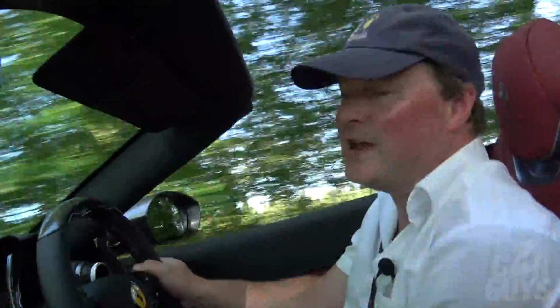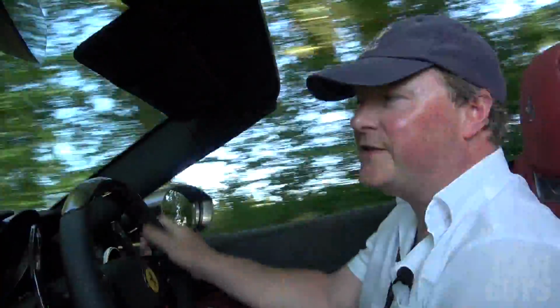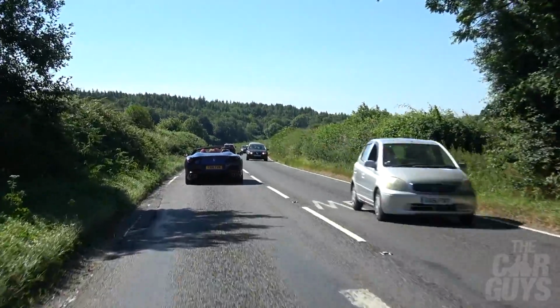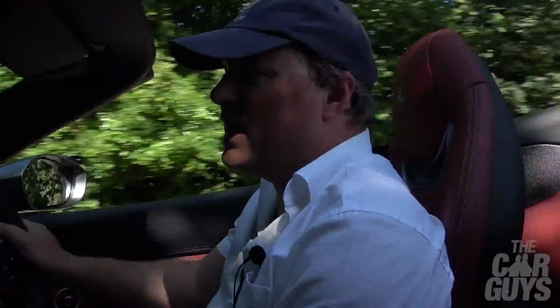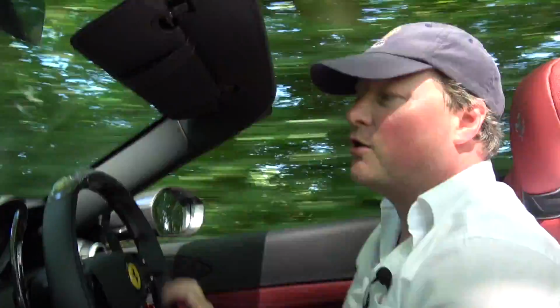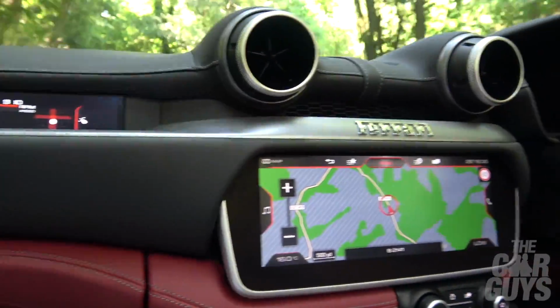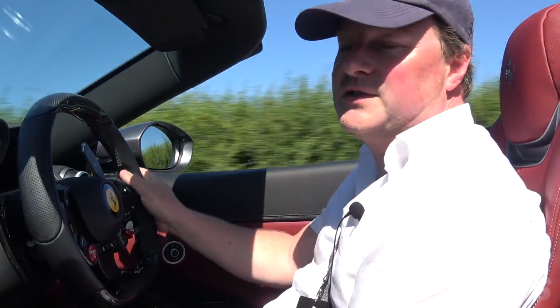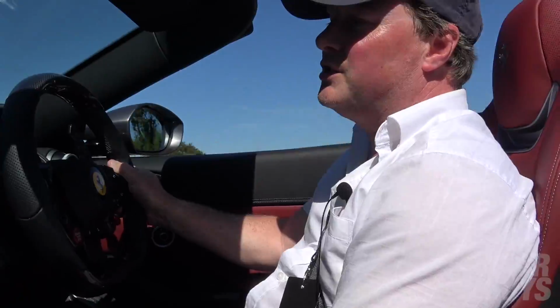It's not a particularly great sounding car, I have to say. I mean, the car ahead of us is accelerating and decelerating quite a bit, and you're getting a nice boomy noise out of it, but it's definitely not one of the greats. It doesn't sing like a Ferrari should, which is a real shame, but I guess that's just what you have to put up with in the turbocharged era.